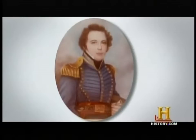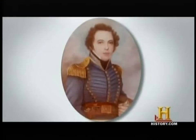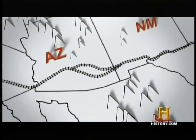James Gadsden, a wealthy Southerner, has a plan. James Gadsden, who made the purchase, was the president of a railroad. And he was the man that the government sent to Mexico to negotiate the purchase of this land. So you very much see an interplay between the federal government and big business all the way back in the 1850s. Gadsden buys the land on Uncle Sam's nickel. The Gadsden Purchase forms the southern bulge of what is now Arizona and New Mexico.